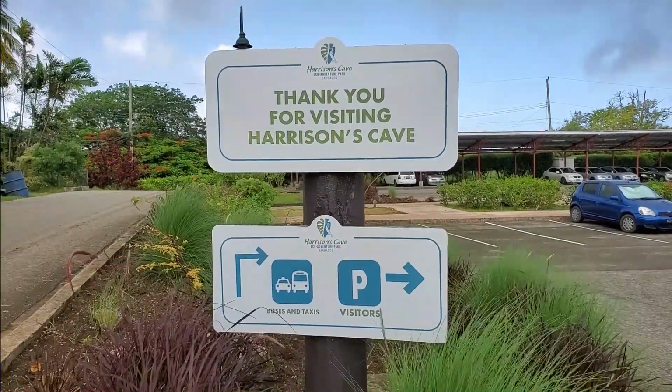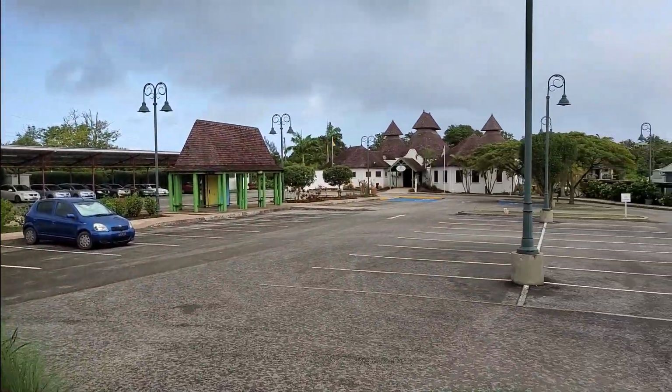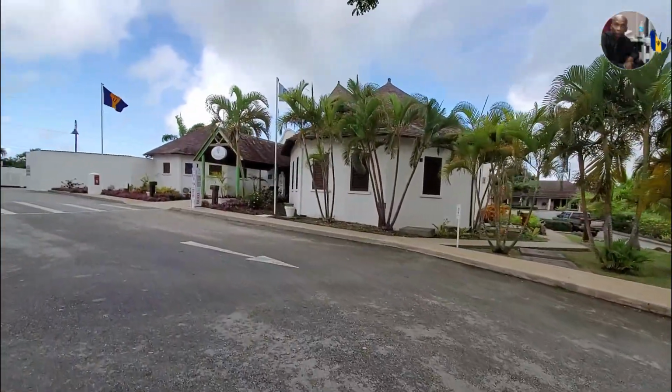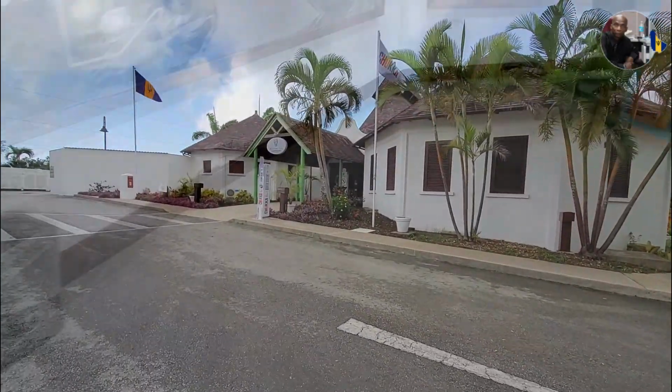Harrison's Cave is located in the central parish of St. Thomas in the heart of Barbados, about 700 feet above sea level, not far from the southern end of Welshman Hall Gully, another place of interest. If you haven't watched that video before, you can do that after watching this one.